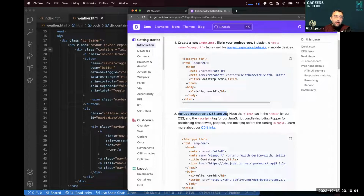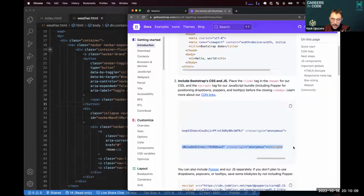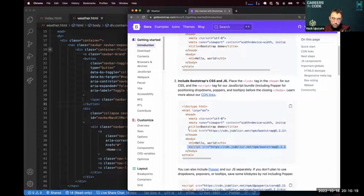But now our menu button is broken because we did not include our JavaScript. So we're going to go down to this script tag and we're going to copy that just like we copied our CSS. This is, again, docs, introduction, step number two. A couple lines down from where we find our link tag, we're also going to find our script tag. Copy that whole script tag.